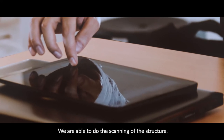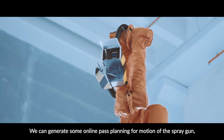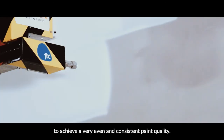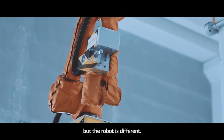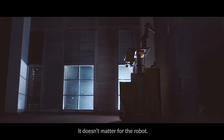We are able to do the scanning of the structure. We can generate online path planning for motion of the spray gun to achieve a very even and consistent paint quality. The human painter gets tired, but the robot is different. If the environment is light or dark, it doesn't matter for the robot.